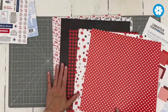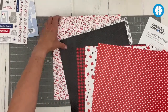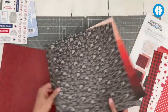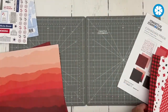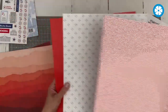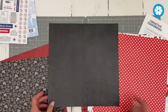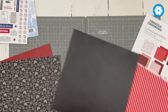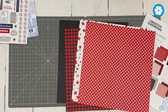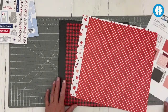I'm thinking that maybe I might put them on a black background just for a little bit of a change. I could certainly put them on a lighter background. I thought there was one that had a white background here. Oh yeah, I could use something like this for my background. I could use a piece of white cardstock, but I think I'm going to use this sort of black background. It's going to anchor my layout really nicely, and it's going to make those colors pop. Black is one of those colors where everything pops when it's next to it. It really makes things show up.